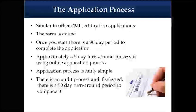So we talked a little bit about the application process. Just know that it is online. You don't have to do it in one sitting, so you can save as you go, which is a really big benefit. People really like that. Again, the turnaround time is wonderful.